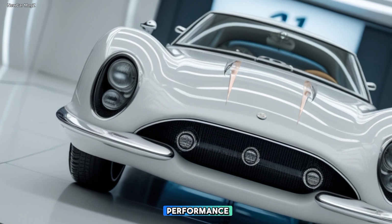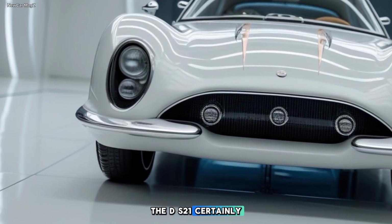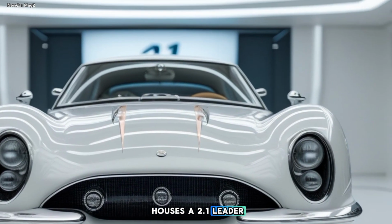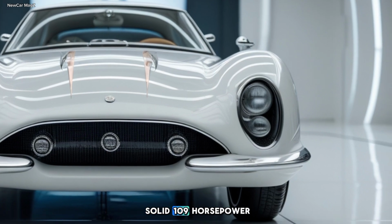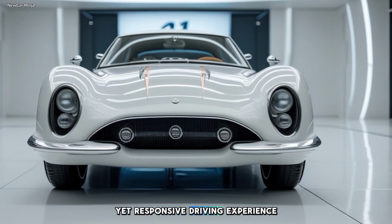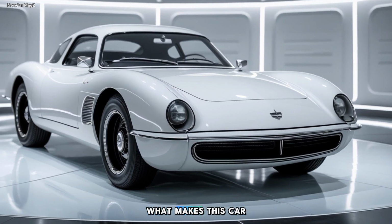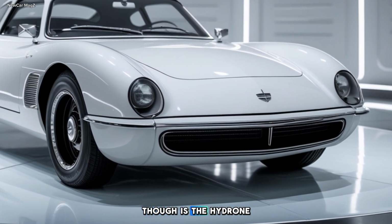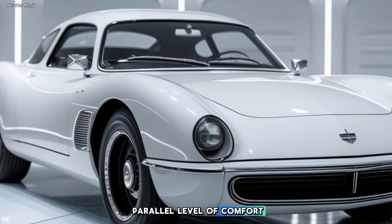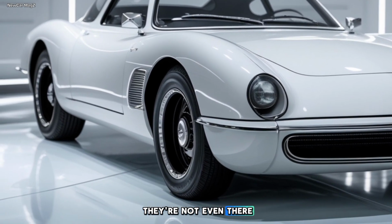When it comes to performance, the DS21 certainly doesn't disappoint. Under the hood, it houses a 2.1-liter engine, which delivers a solid 109 horsepower, enough to give the car a smooth yet responsive driving experience. What makes this car stand out, though, is the hydropneumatic suspension, which ensures an unparalleled level of comfort, gliding over bumps like they're not even there.